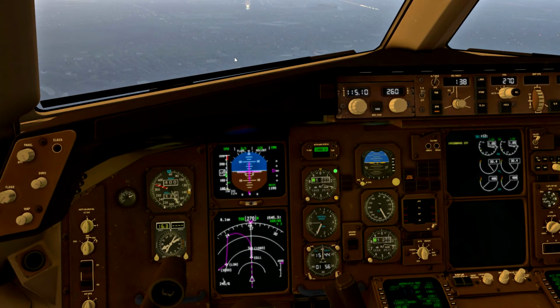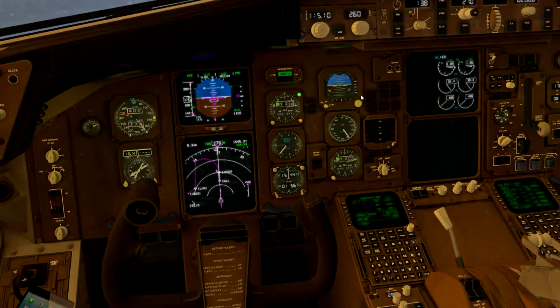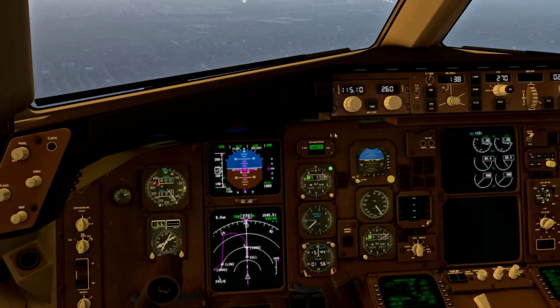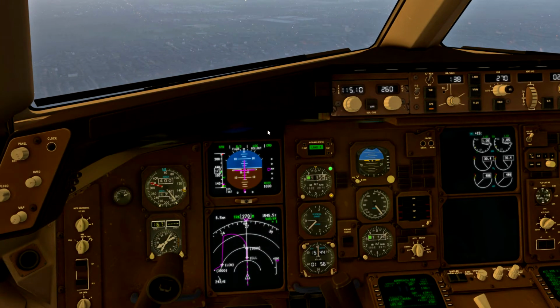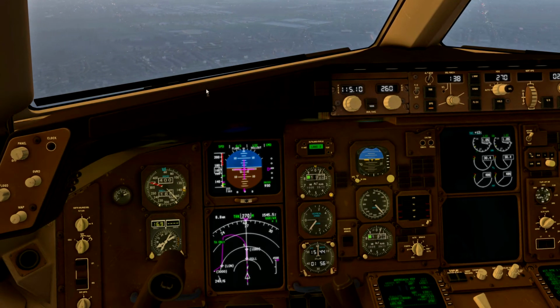Alright, flaps 20, speed brake stowed now. It's very calm. Gear down, 3 greens. Go flaps 25. And might as well take it all the way to 30.